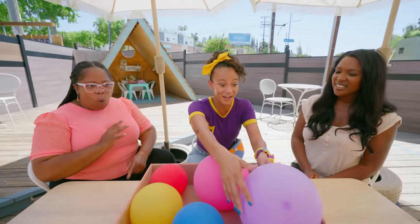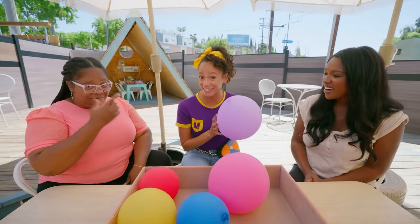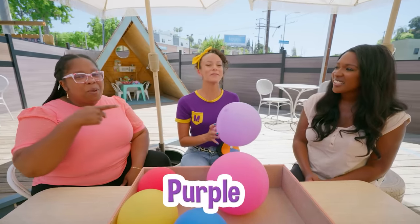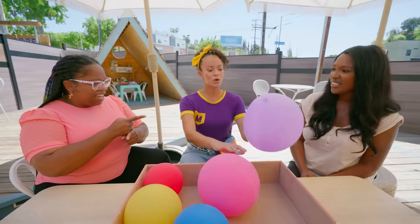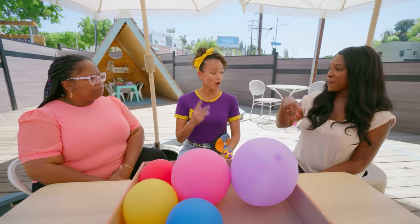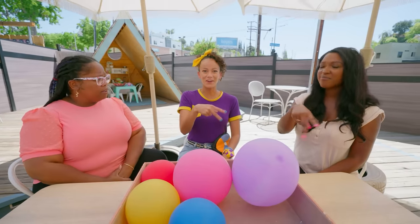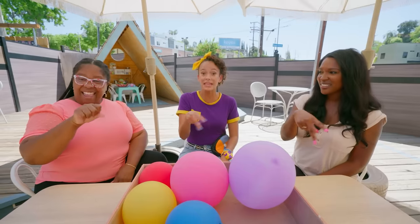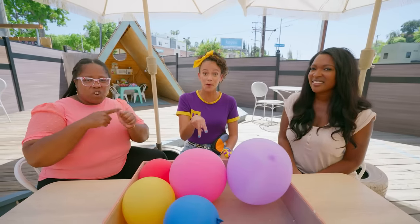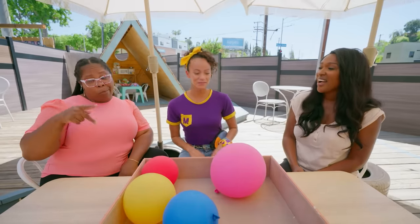What about this one? It's one of my favorite colors. Do you know what it is? Purple, that's right. So how would we say purple? Oh, the letter P, right? Purple. Yeah, because P is the first letter in the word purple. I got it, cool. Bye, purple.